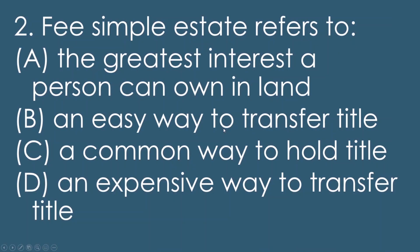And then question number 2. Fee simple estate refers to A, the greatest interest a person can own in land. B, an easy way to transfer title. C, a common way to hold title. D, an expensive way to transfer title. Well, when we think of fee simple estates, we should automatically be thinking that under freehold estates, fee simple can be classified under absolute or defeasible. But fee simple itself is the greatest interest a person can own in land. So that looks to be the best answer.